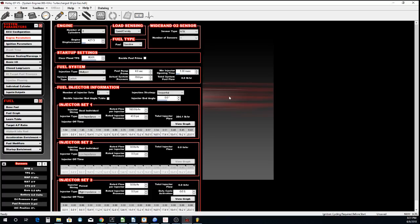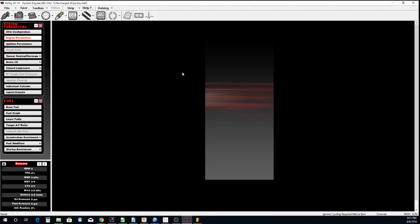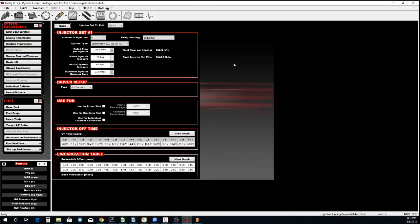So let me go back. Let's see where this is at. It's where you select TBI, multi-port. Fuel injection type custom. Configure injector sets. Yep. Now he said, can I tie a VE table to each one of these? Which is kick ass for the Octane on Demand guys.